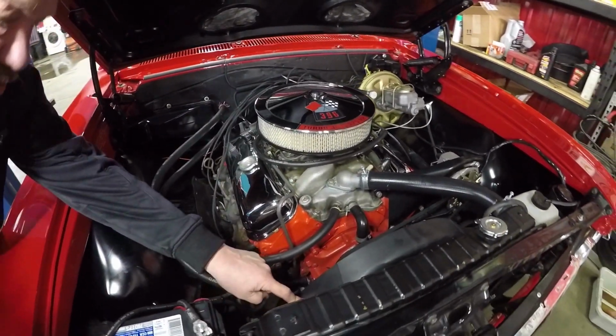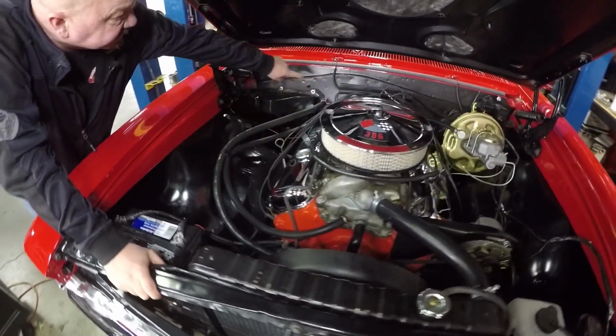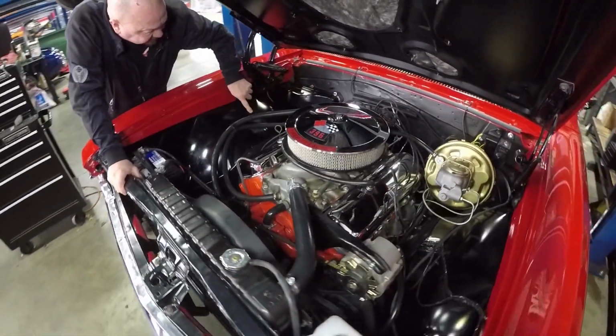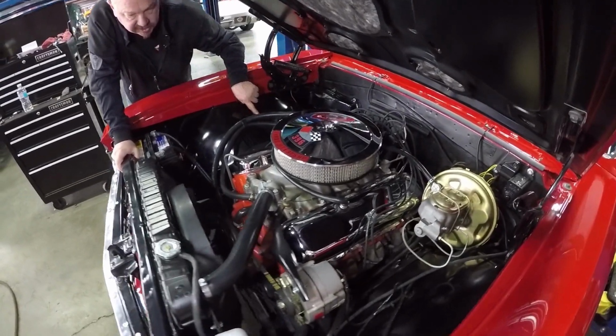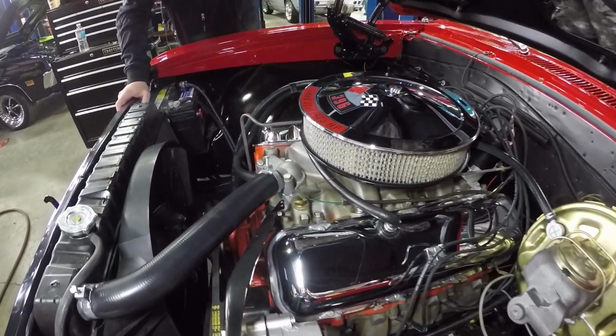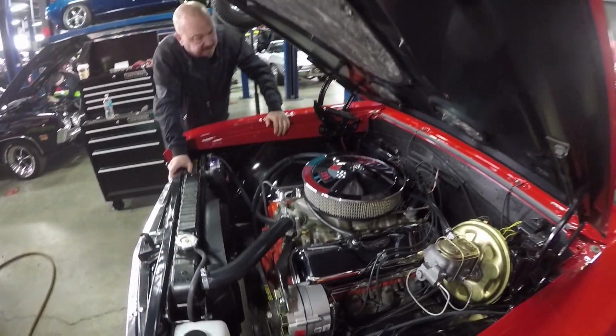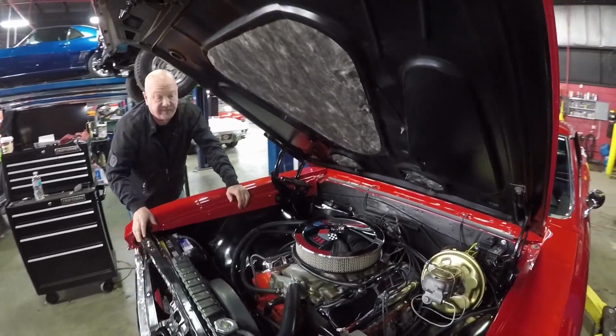The fan shroud looks like it's brand new. Looks like it's got a brand new AC Delco battery. That firewall's nice and clean. It's even got the GM markings on the hoses. It's got all the correct clamps on it, just like it would have had from the factory. Bottom side of the hood's nicely painted. It looks like it's got brand new fiberglass under here. I tell you, one beautiful car here, guys.